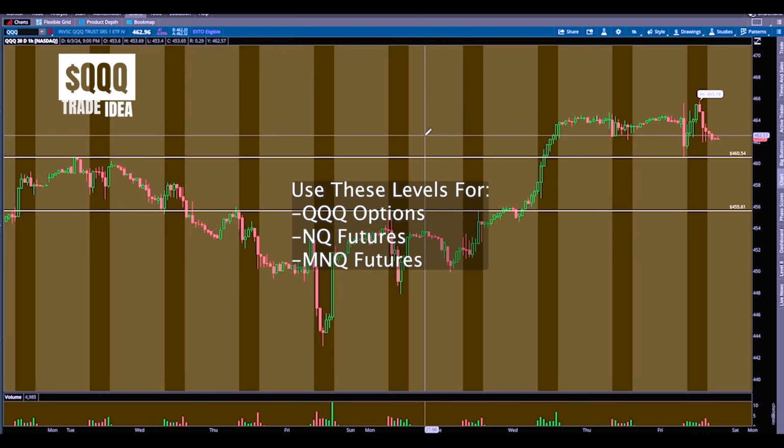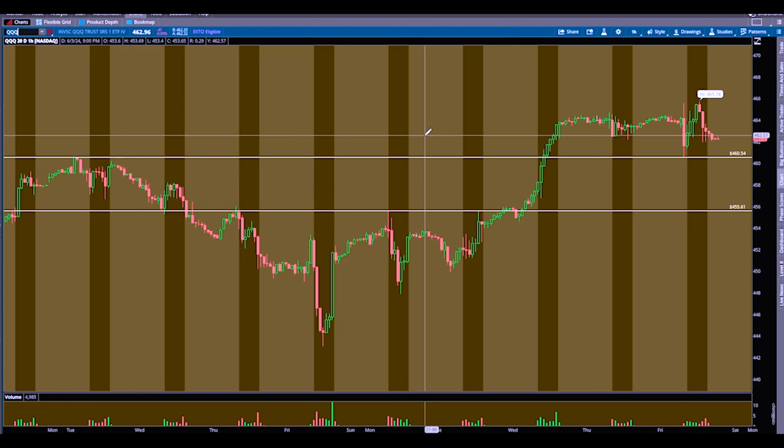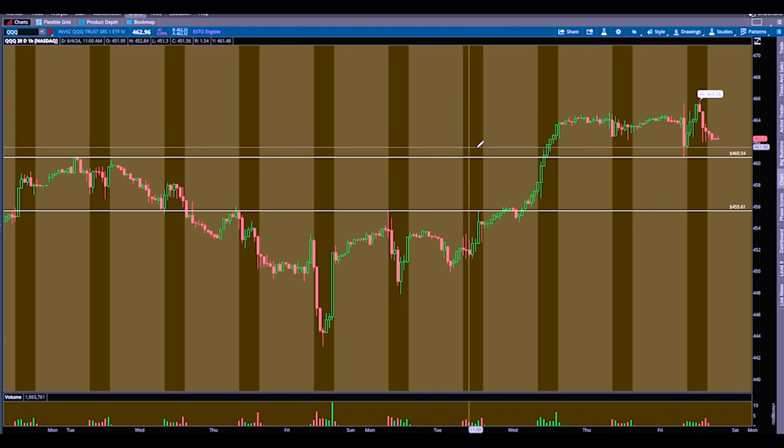QQQ. So I don't really have any zones drawn out here. These are more clear levels to me. That being said, I prefer trading SPX options, SPY options over QQQ any day. It just tends to work out better for me. But 460 is current support. Well, 460.5 is current support.